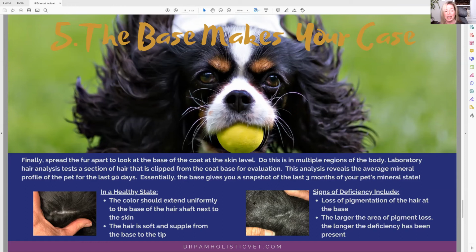Now here's another thing. Check out this one. This one's a border collie too. In fact, these are the same dog. Before over here, after over here. Before, after. Yes, you can make a difference. You can change the texture of the hair. You can watch it grow back in.